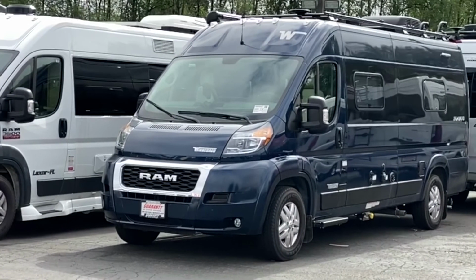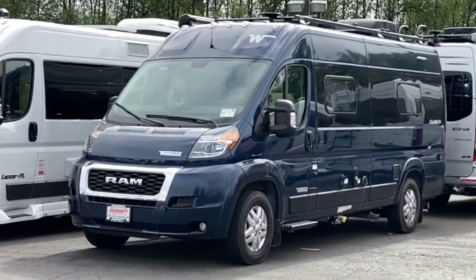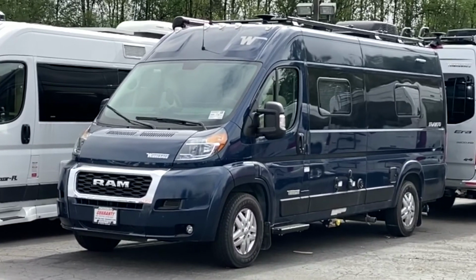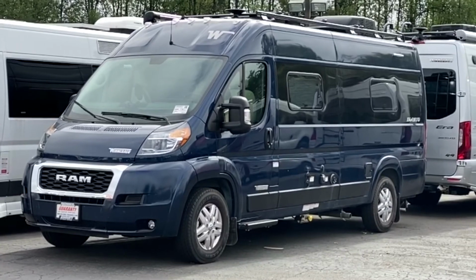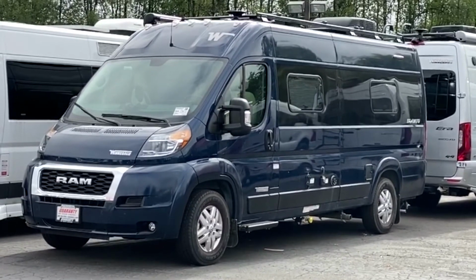It does have a receiver hitch for storing maybe another bike rack, or it can tow a very light load. It's limited to about 2,000 pounds towing capacity.